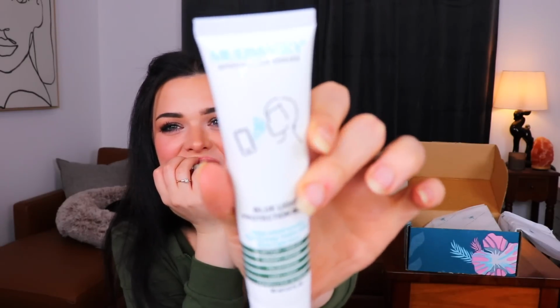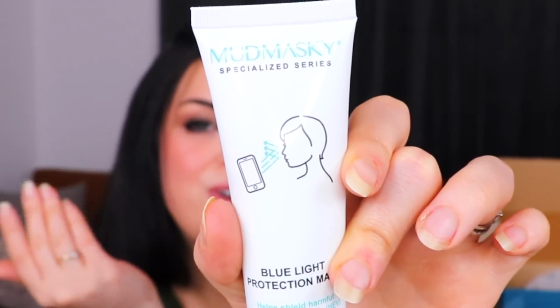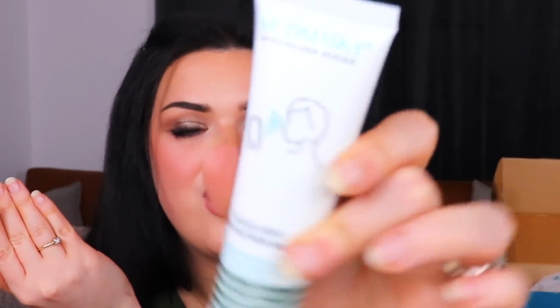All right, next in here, I'm feeling a couple of squeezy tubes. Let's go for this guy. Oh. This illustration on the front makes it look like there's a phone being thrown in her face and bouncing off. What a strange illustration to put right on the front of your bottle. Anyway, this is a blue light protection mask. So it's showing the blue light from the phone bouncing off your skin.